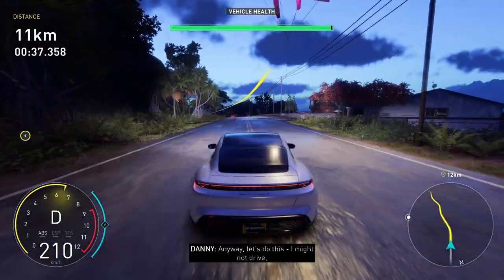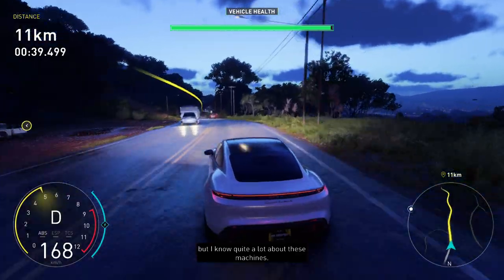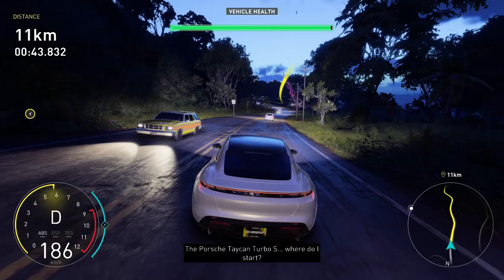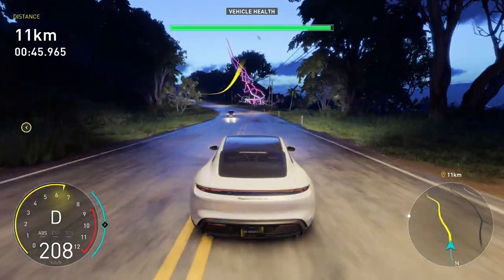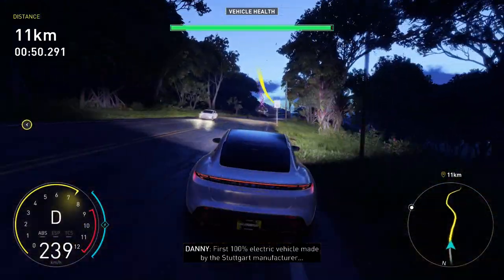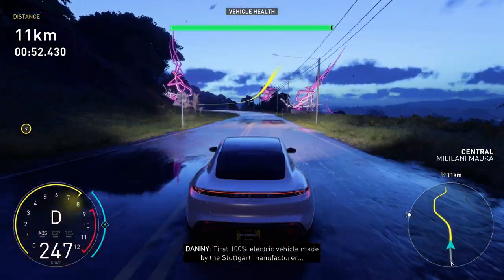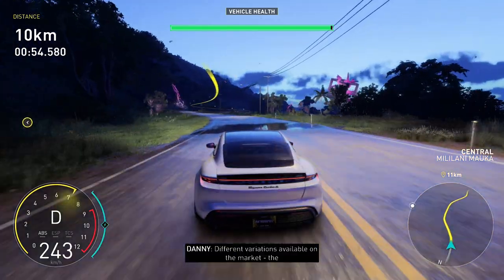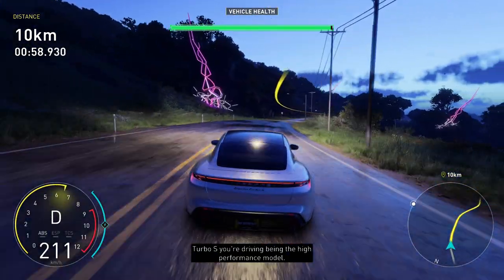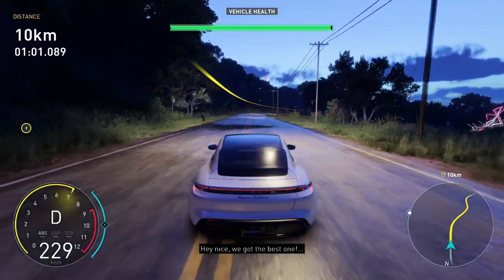Anyway, let's do this. I might not drive, but I know quite a lot about these machines. The Porsche Taycan Turbo S, where do I start? First 100% electric vehicle made by the Stuttgart manufacturer. Different variations available on the market. The Turbo S you're driving being the high performance model. Hey, nice, we got the best one.